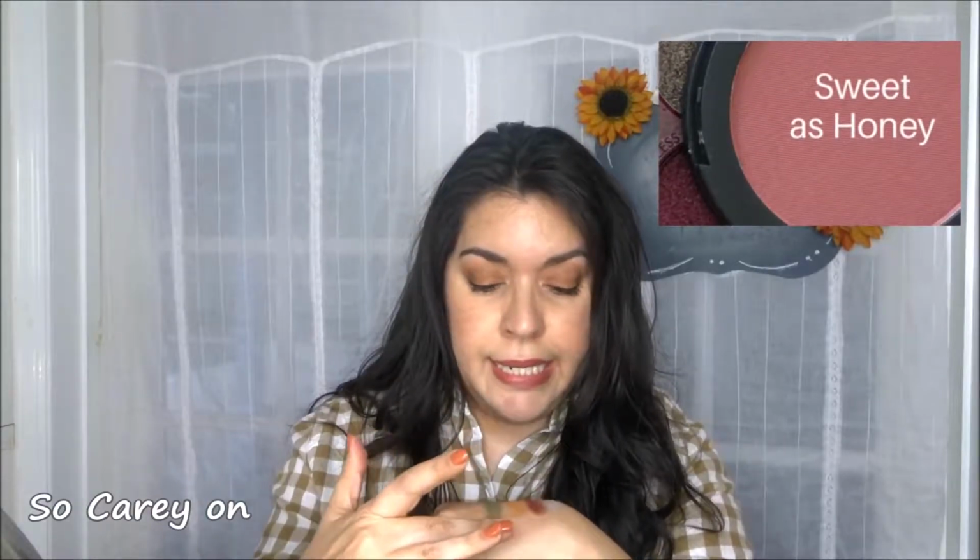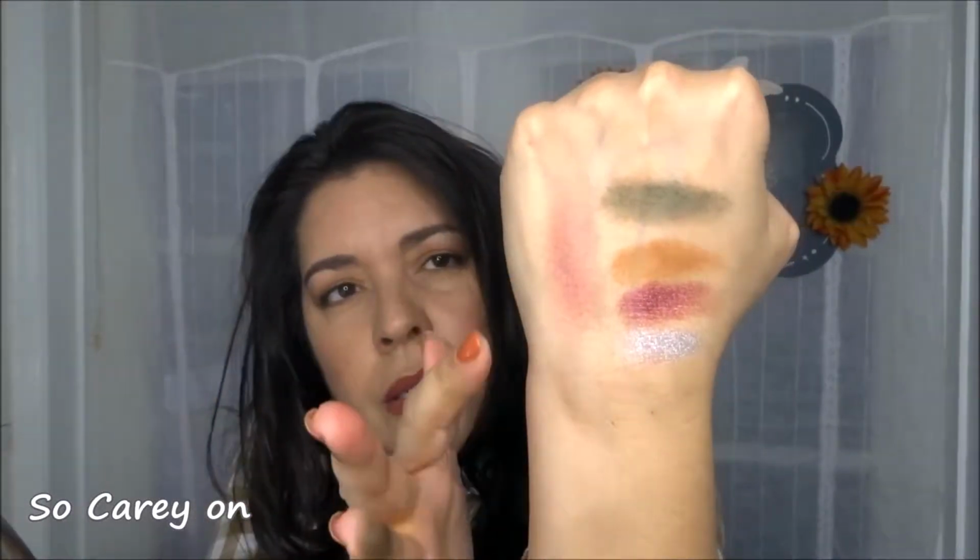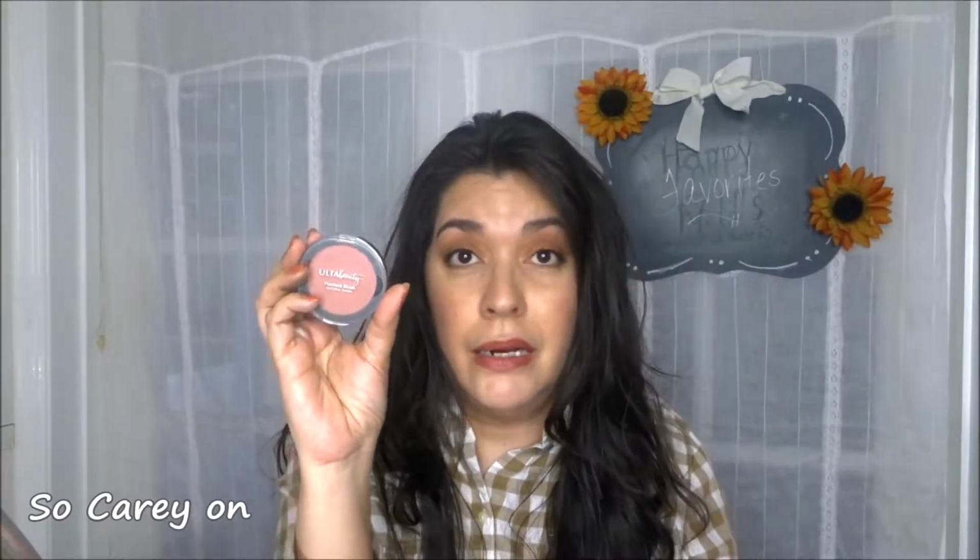It blends very easily on your skin. It just performs really well. I kind of had to build up the swatch right there so that you guys could see it on camera. It's a really beautiful mauvey pinky tone, and for the fall it's perfect. It applies very easily. It blends very well. I cannot complain about these Ulta Beauty blushes. I'm really happy I got them for $5. I don't know if I would pay the $10, but for $5 they were great.